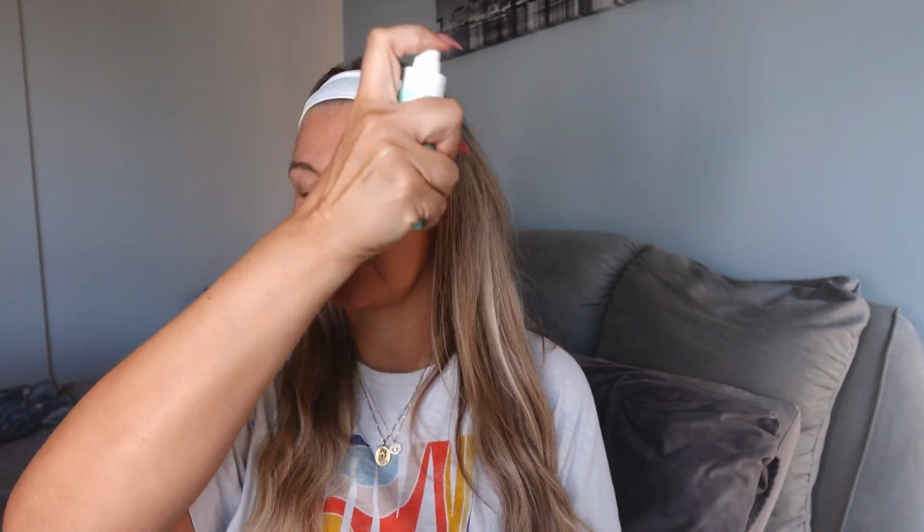First up, we have this Clean Start Prep Step from Milani. This is their hypochlorous acid spray. I hope that I'm pronouncing that right. This is really good if you have acne-prone skin, which I do, and my cycle is coming. So I'm going to prep my skin with this first before I go in with any skincare. And if you hear my cats going crazy, they're like on 1,000 today.